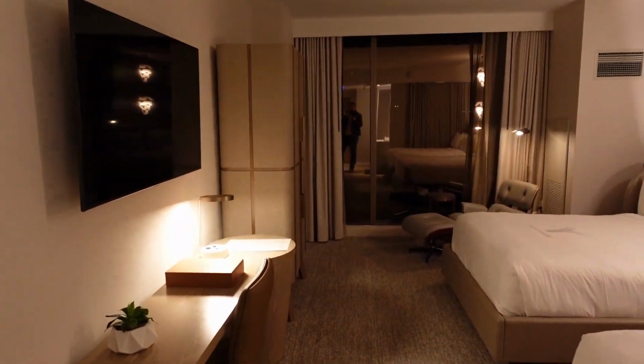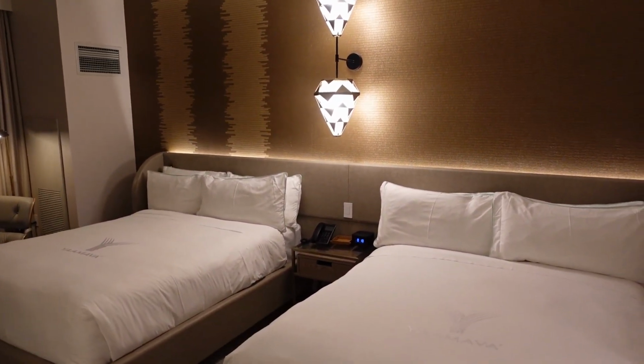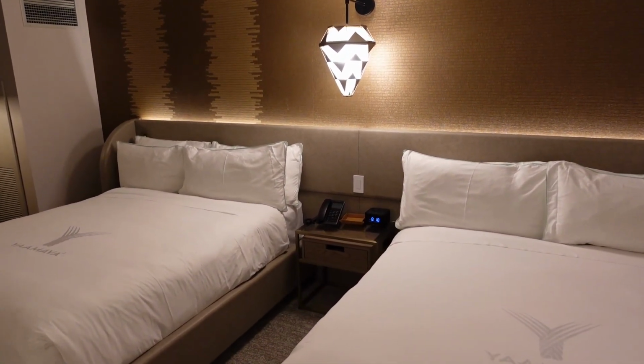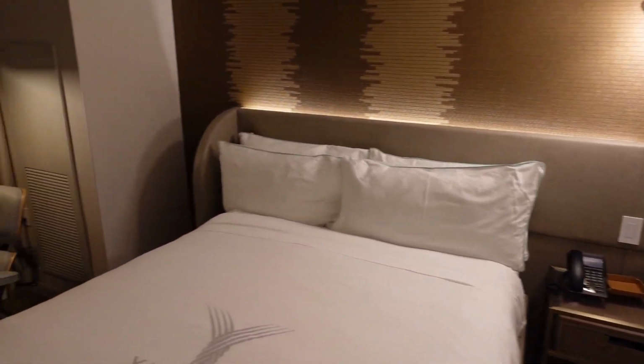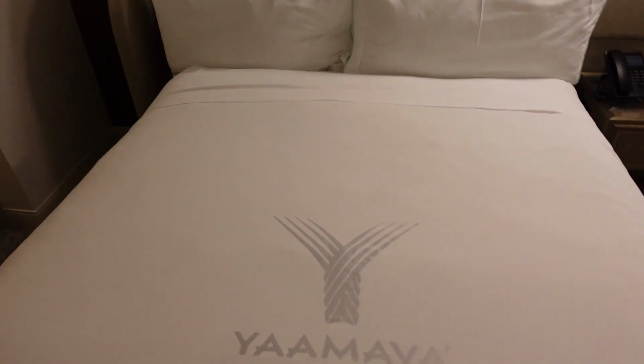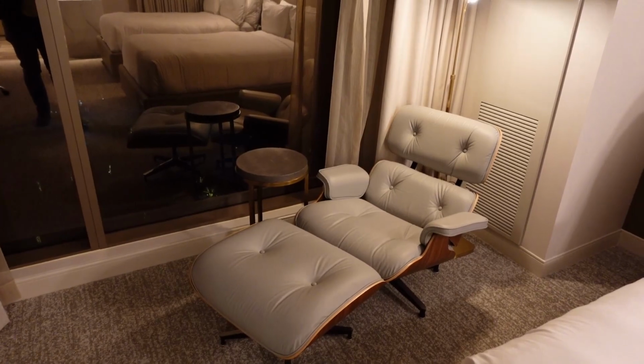And then here is the main room. So we have two queen-size beds. There's a nightstand in the middle with your alarm clock and your telephone. You also have a chair here.